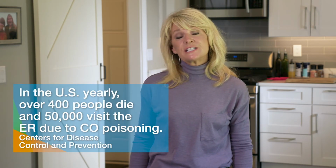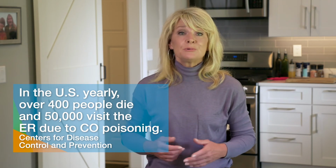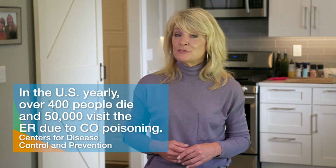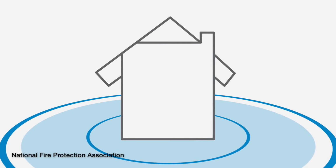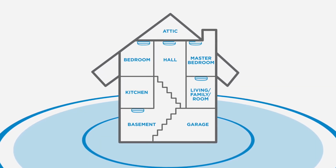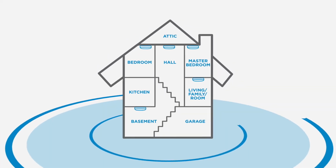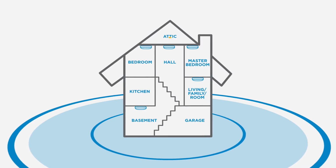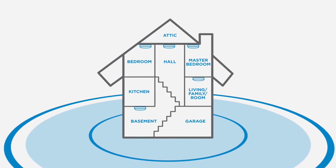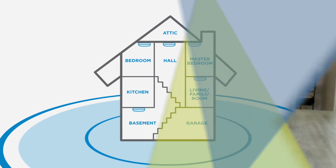According to the Centers for Disease Control and Prevention, in the U.S. yearly, over 400 people die and 50,000 people visit the ER due to accidental CO poisoning. The National Fire Protection Association recommends installing a CO detector and smoke alarm on every floor. There should be a detector inside and outside every bedroom. If you have a multi-story home, an alarm should be placed at the top of the stairway from the first to second story and on the basement ceiling near the stairs.